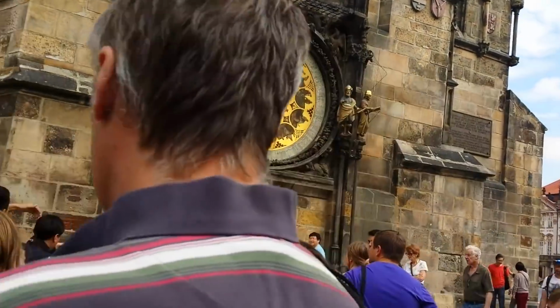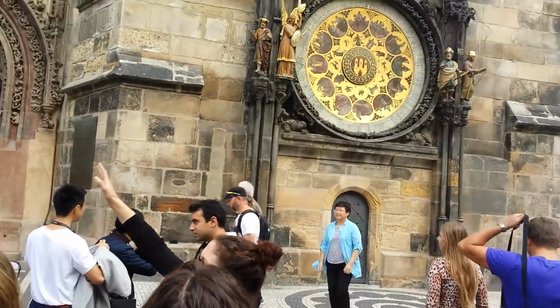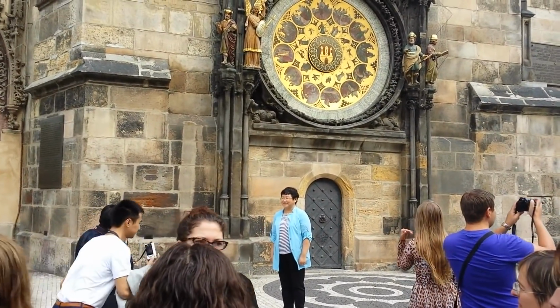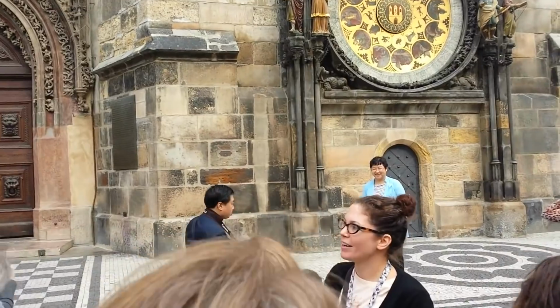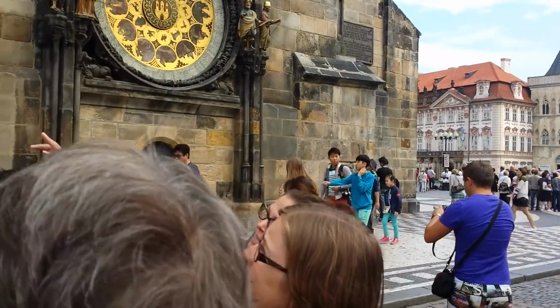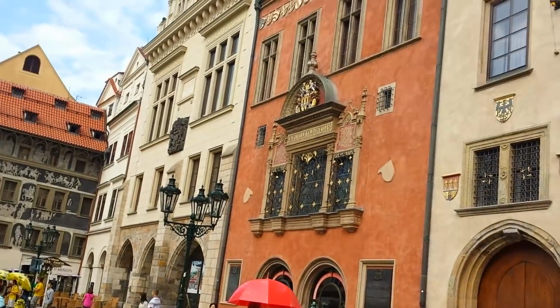All right, so the astronomical clock is attached to a building that is called the Old Town Hall. Staroměstská radnice, Czech, more or less. My pronunciation is still, it hurts me. And most of these buildings are medieval. There is a Renaissance building, this orange one is a Renaissance building.